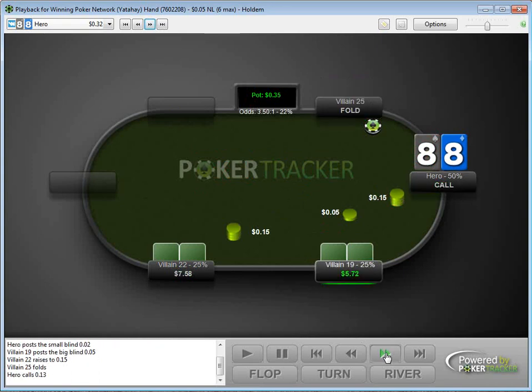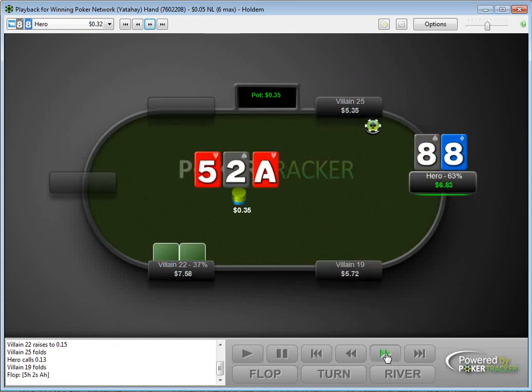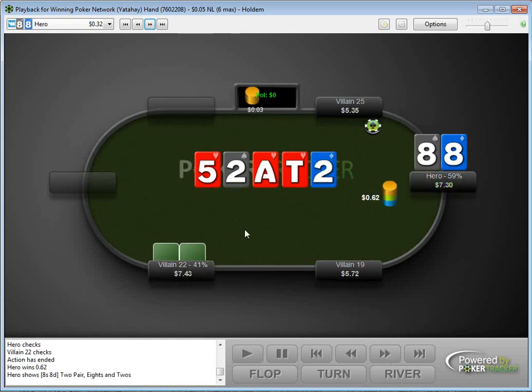Here I have 8s from the small blind. So middle pair here. He bets into me. I call with the 8s, and I check, and he checks again on the flush draw, and I check, and he checks, and I take it down with 8s.